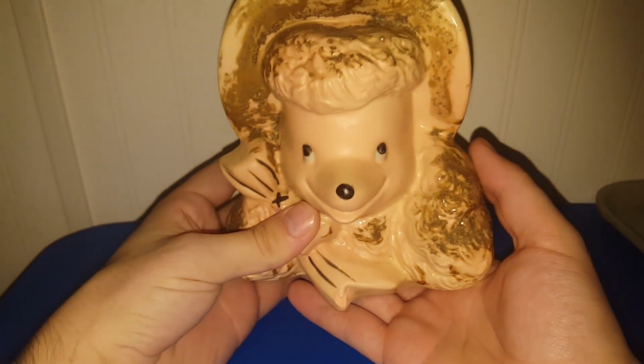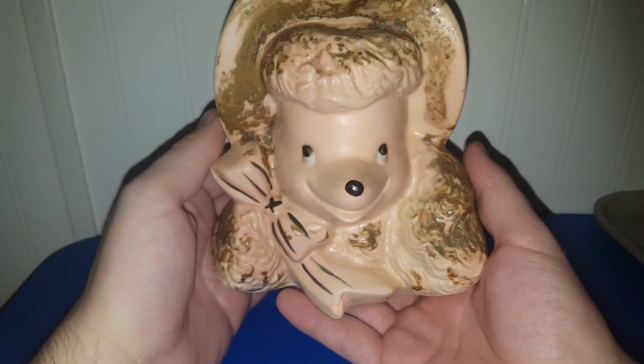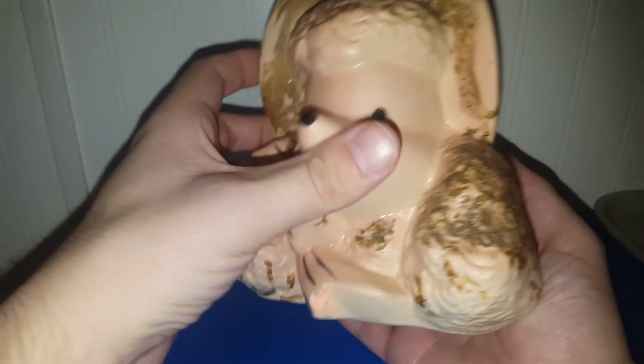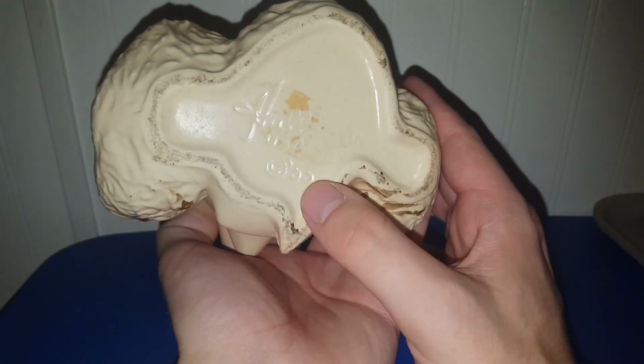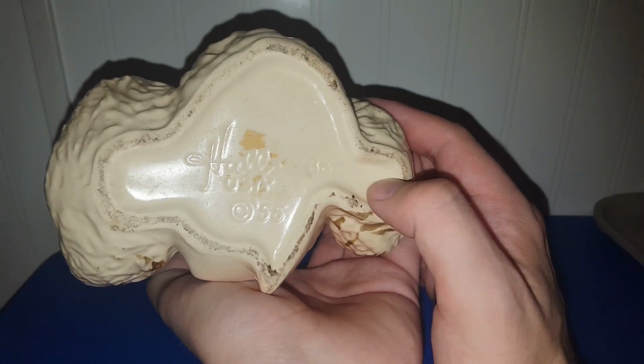Now this next planter is probably not going to be going in a live sale. It will probably end up in my eBay shop. And I did pay up for it. It was $10. It's a 1955 Hall Poodle planter. Again, she was $10. And I felt that that was really worth a gamble.